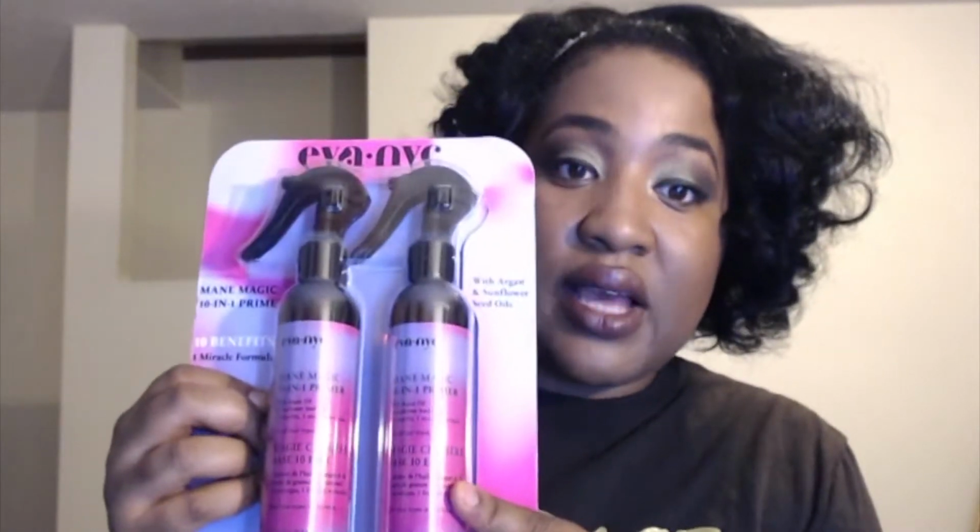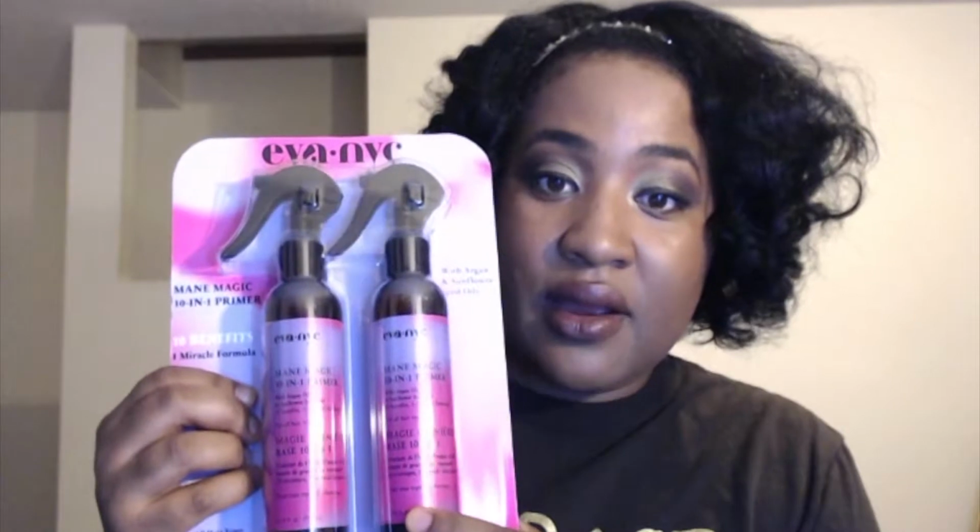And this is actually regular $9.99. No, I'm sorry, $12.99 for 1 bottle. And so I got 2 bottles from Costco for $9.99. So that's like a really good deal for this.